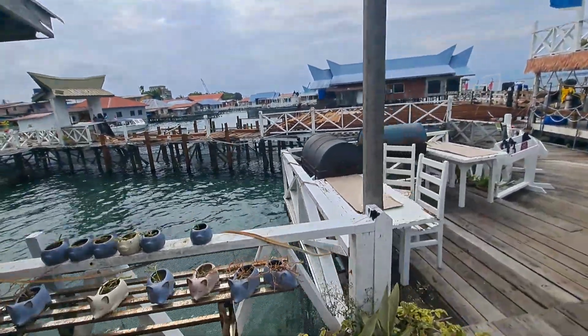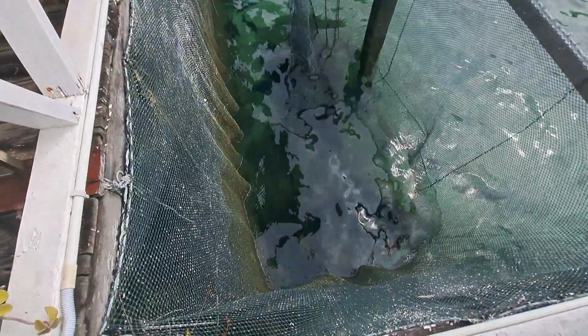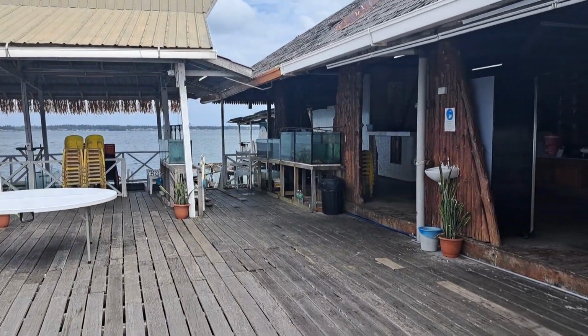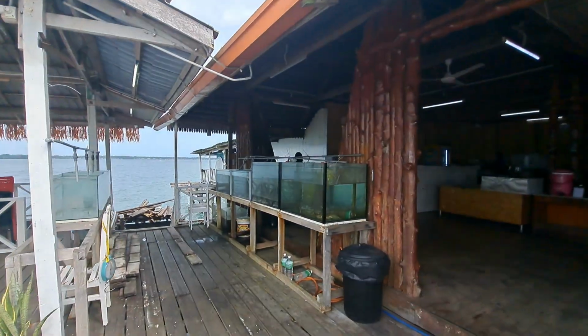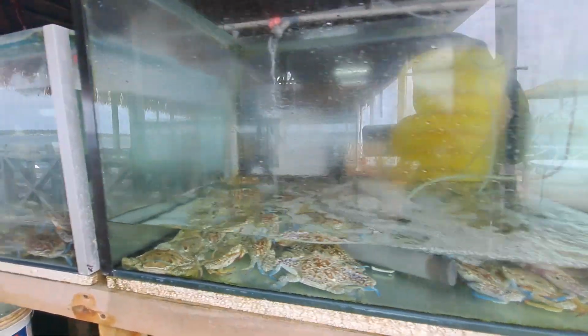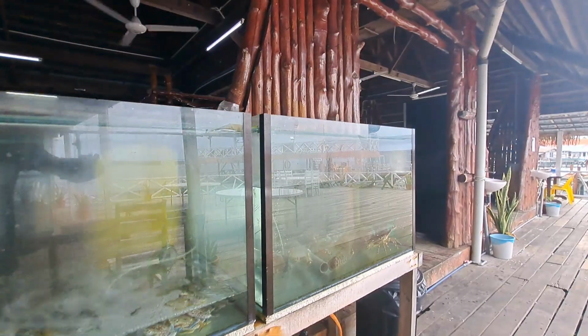Get the little piggies. I don't really see my camera, but I'm sure you can see. Oh, it's looking straight at me. I think it's feeding time because I'm standing here. Then you got the biggest groper right down there, just behind them piggies. And then this is all, like, you can order these for dinner. All the crabs, prawns, some lobsters.